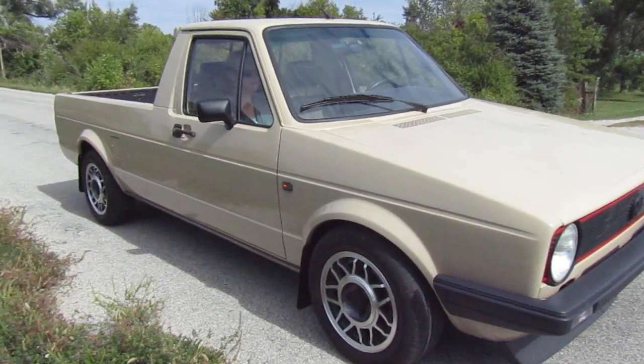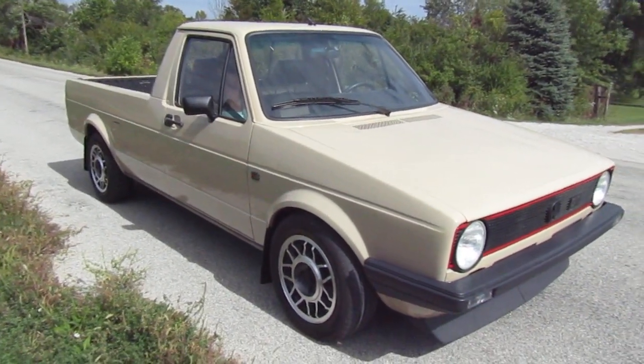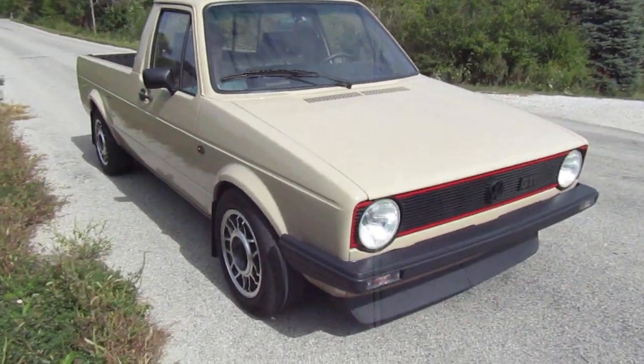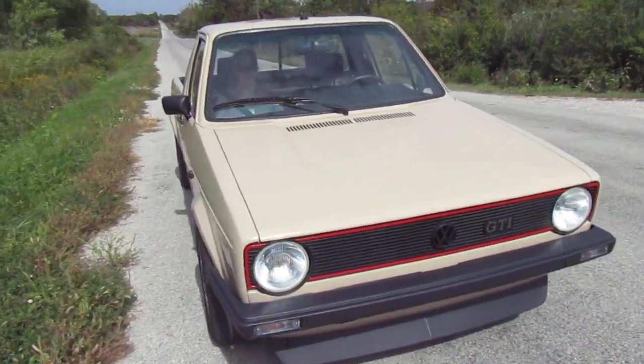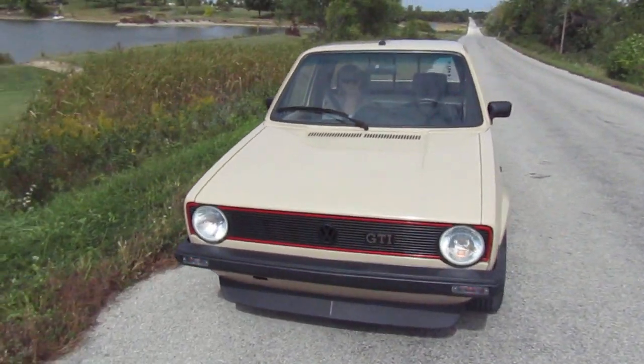Alright, Bring a Trailer. This is Pete. This is the '81 Rabbit pickup I did basically a cosmetic restoration on approximately 10 years ago. This is going to be a hot start and test drive. It's a beautiful early fall day here in Iowa.